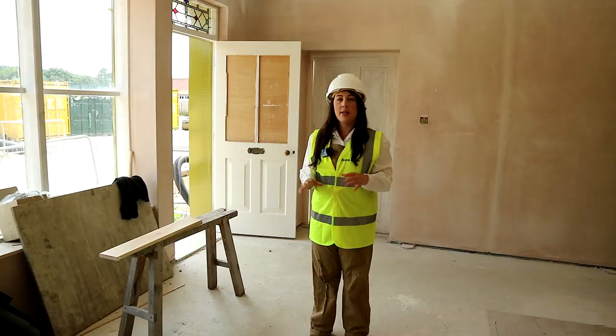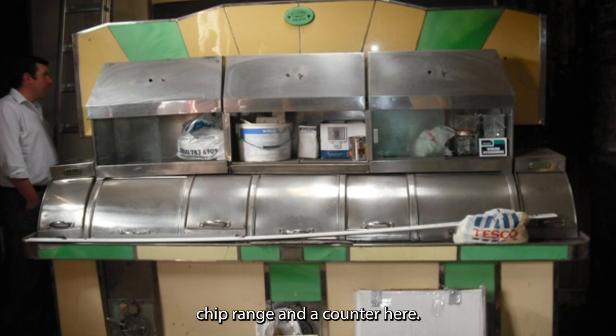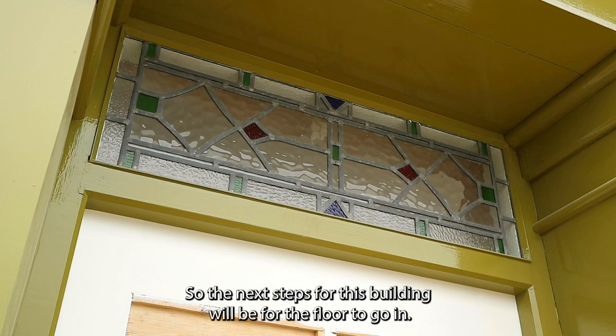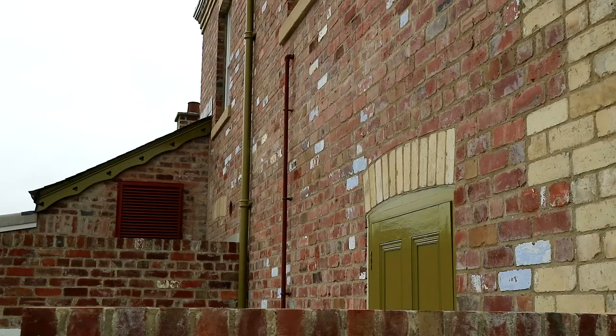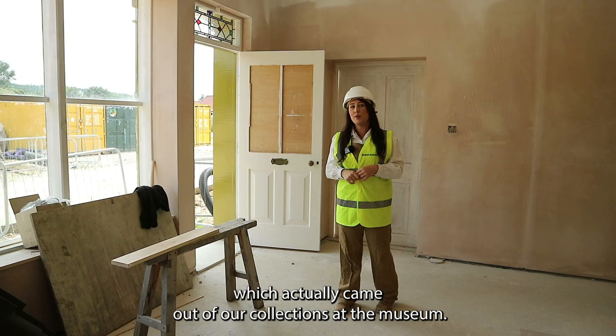So we're standing inside the fish and chip shop. So this will house a beautiful redone 1950s chip range and a counter here. You'll be able to come in and get your fish and chips. So the next steps for this building will be for the floor to go in. We'll be using terracotta tiles, which were originally in this building in Middleton St. George. And then finishing up with some of the painting. There's a lovely detail here of some stained glass, which actually came out of our collections at the museum.